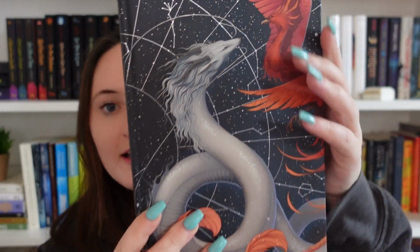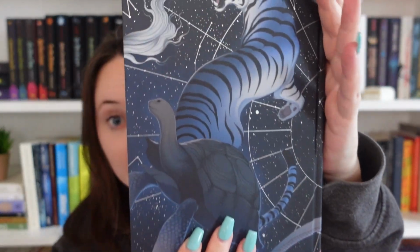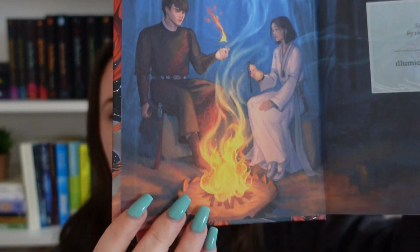And it has some, let's take the dust jacket off. Nothing on the reverse side of the dust jacket. But look at this book. It is so pretty. Beautiful. And then we have some end papers. It's the same on both sides. Is that the main characters?